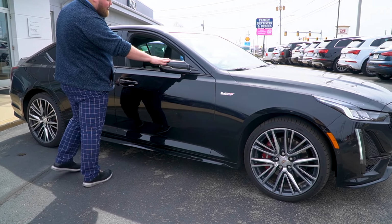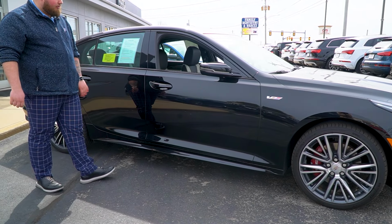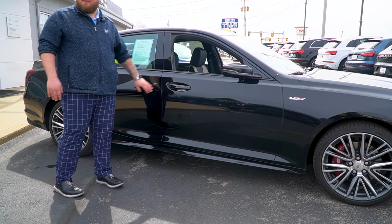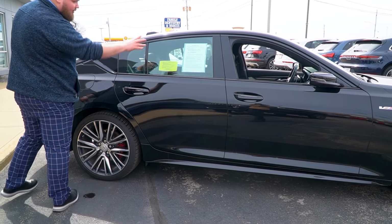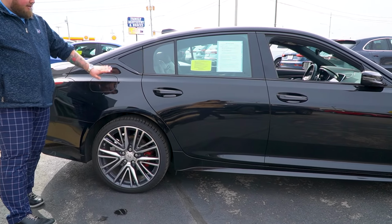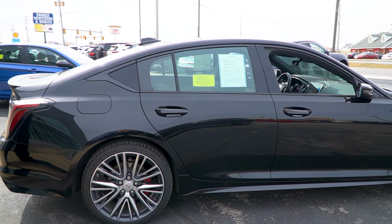Of course, you are going to have blind spot detection with rear cross traffic alert standard, as you would expect in this vehicle. Keyless entry on all four of the doors. Or actually, sorry, just the two front. Your gas tank is on the opposite side of the vehicle here.